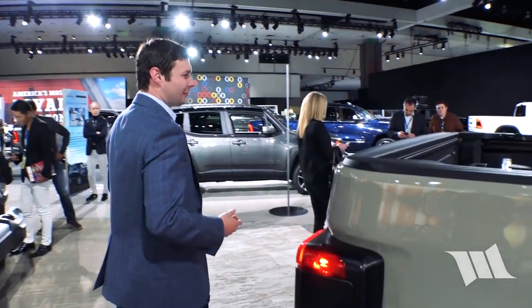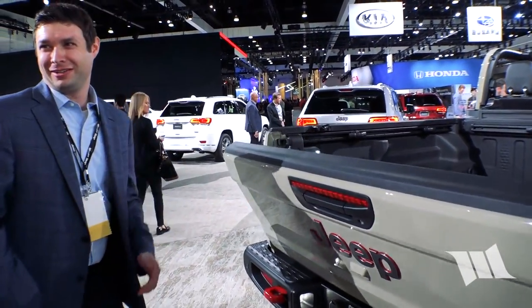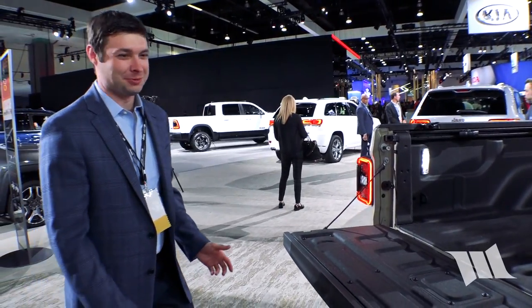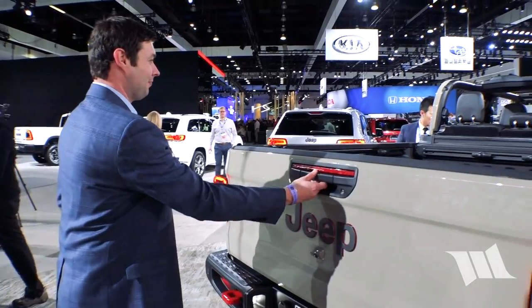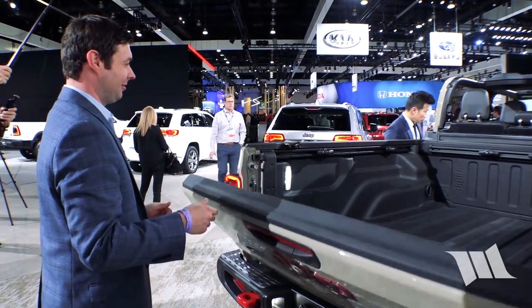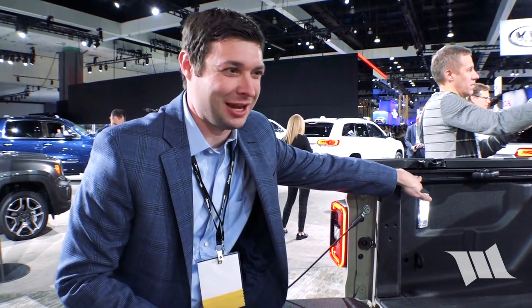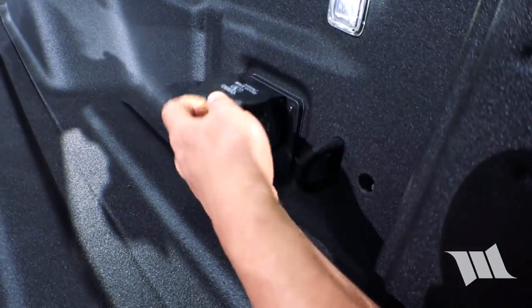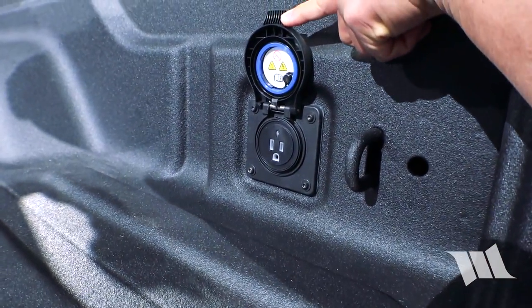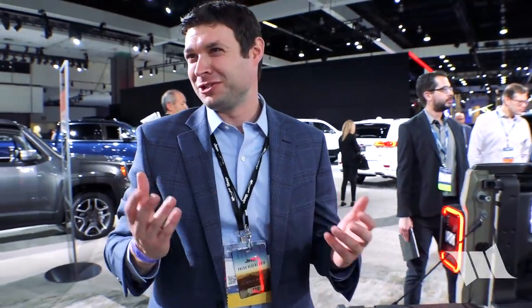Sure. So I mentioned it's a 5-foot steel bed. We have a damped tailgate, so a really nice feature. There's also a lift assist, so it's very easy to put back up, not heavy at all. Inside the bed, we have available our Trail Rail cargo management system with adjustable tie downs. And we also have this really cool 115 volt power outlet right in the bed. Oh, wow. Of course that's weatherproof, resistant to water, moisture, all that sort of stuff.